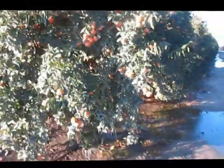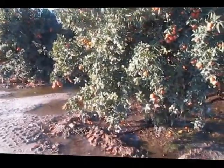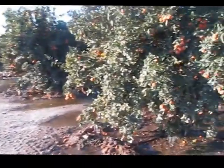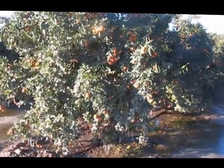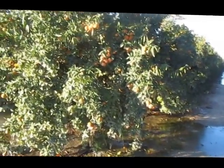It's a cold morning today in California. Last night's low ranged from 18 to 22 degrees depending where you're at. What we're looking at here now are some mandarin oranges. These are the ones that you see in the Cuties and Halos.